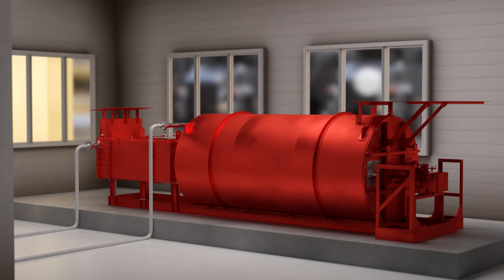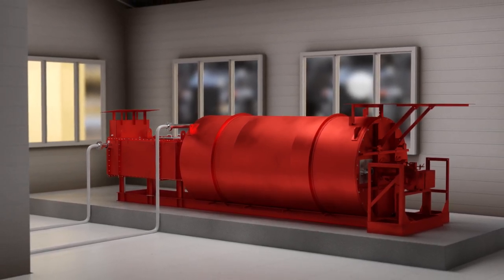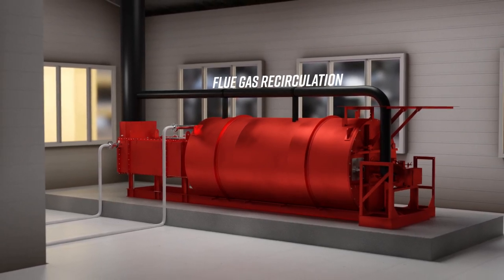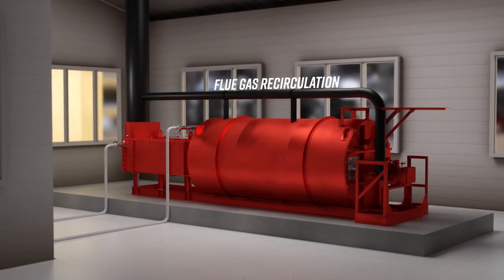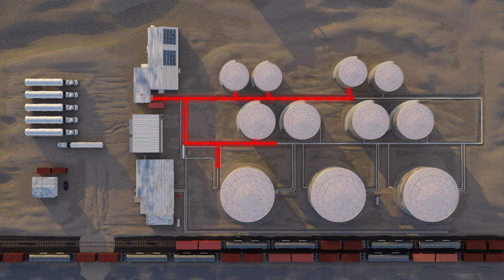Often, through choice or regulation, plant managers request low NOx options. Through flue gas recirculation, our thermal fluid heaters can reduce emissions down to 9 parts per million. Hot oil then continues its flow through a system of pipes and out to the rest of the plant.